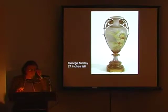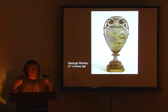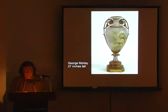This is a wonderful monumental vase painted by George Morley, who was an English artist. If you look carefully at this, you'll see it actually has gilt bronze mounts. And these early vases were like this. The Ceramic Art Company provided large expanses to paint on. This was very extravagant material. It was expensive in its day. Almost all of it was produced on commission.